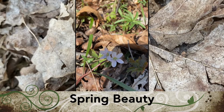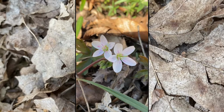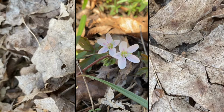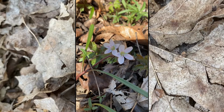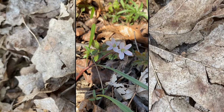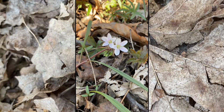We've got Spring Beauty right here. If you look closely, you can see these pink lines along the petals. These little pink lines serve as like landing strips for small flying insects that are going to be landing on this plant to find food and then also help pollinate it.